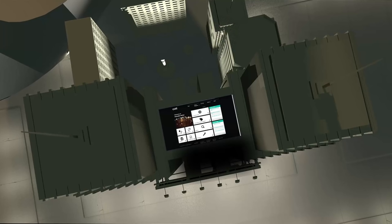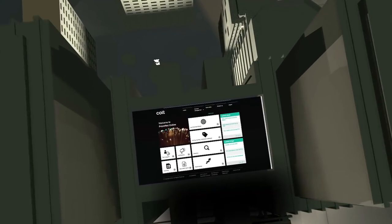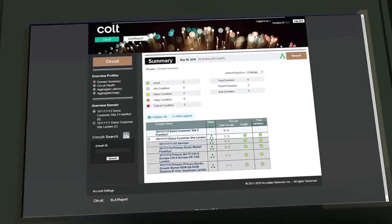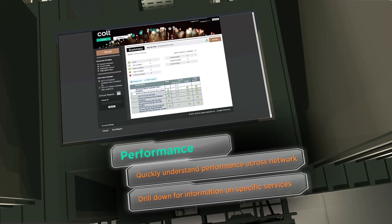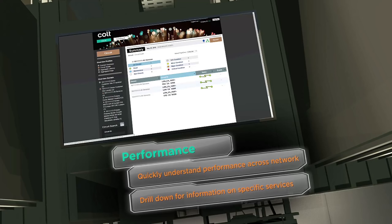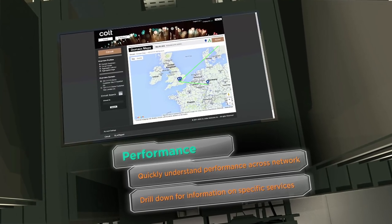As well as ordering new services, PrizmNet Online gives you insight into the performance of those services in more detail and faster than ever before. A simple traffic light system quickly shows you a complete view of the status of your services. The portal enables you to drill down to see the performance of individual circuits in real time, so you can see exactly what's happening in your network as it happens.